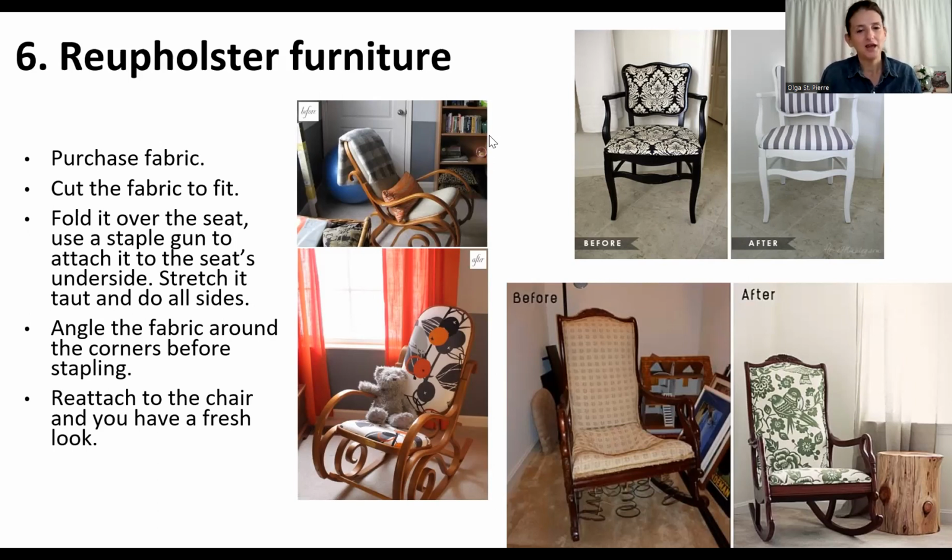So we got a dining room set. And one of the things that I wanted to do was reupholster the seats because they were pretty worn out. However, the furniture itself was still in good shape. So my mom and I went out and we purchased the fabric that I liked. And then we cut that fabric to fit. And then literally you take off the top of your chair, the seat, and then you flip it over and you put the fabric down and you just staple everything. It was one of the easiest projects that we could have done. It made a huge impact.